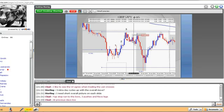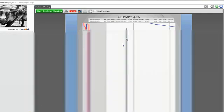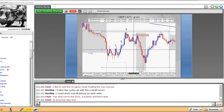What Chad will often do is, after he sees the stop run, notice where that arrow points to, showing his entry. He's taking it as it's coming back into that high, because he's trusting the fact that we've seen 3 intraday cycles up against the overall push, and that stop run through 128.